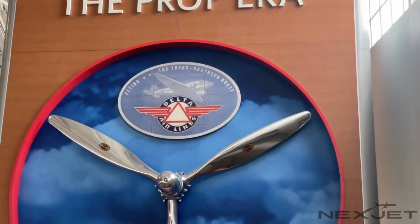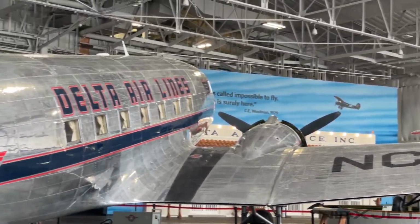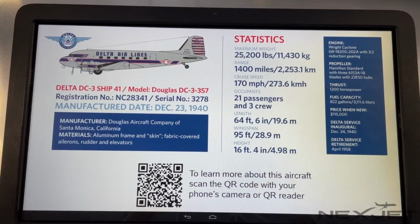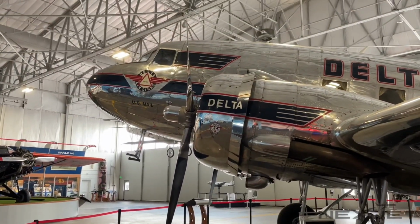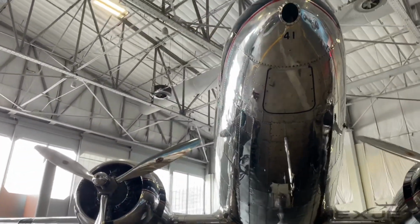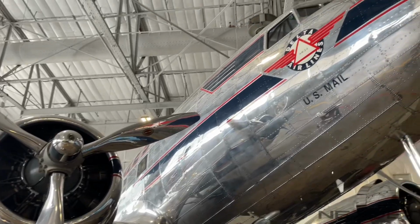Starting off, when you enter the Flight Museum, you start off with the prop era, and you're greeted with a magnificent twin prop plane here. This beautiful twin prop is the Douglas DC-3. This plane was built in the 1940s and has a beautiful metallic aluminum frame, as you guys can see. This particular aircraft was used for the U.S. mail.